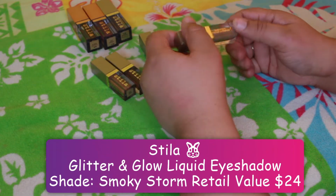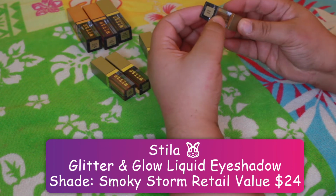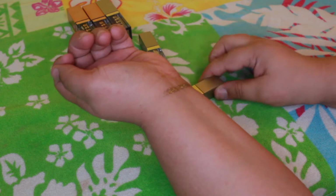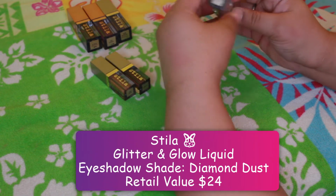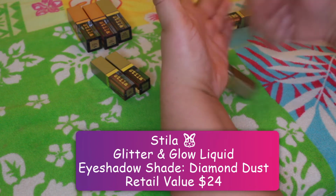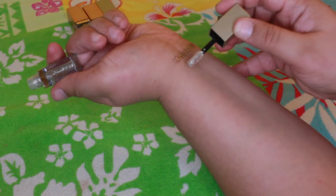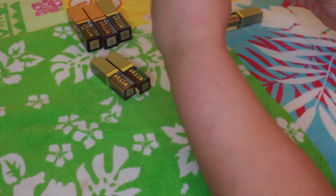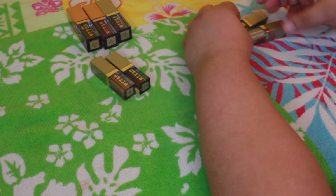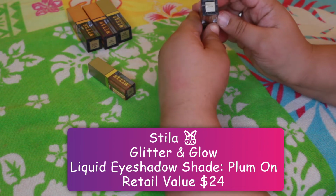Okay, this is the Stila Glitter and Glow liquid eyeshadow in the shade Smoky Storm. And this is a swatch. This is the Stila Glitter and Glow liquid eyeshadow in the shade Diamond Dust, which just looks like silver pigment in a bottle. This is the Stila Glitter and Glow liquid eyeshadow in the shade Plum On.